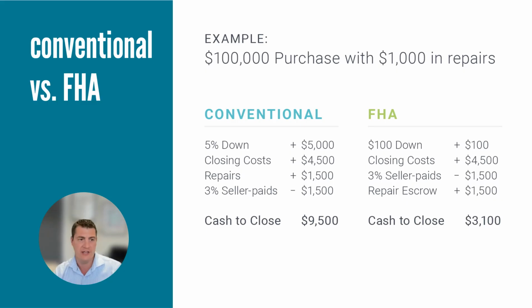So basically, you have one scenario on conventional where you need $8,000, and then another scenario with FHA, because we can do the $100 down, you only need $3,100. It works out much better from a cash to close standpoint for a buyer if we can do FHA. So FHA is a great way to finance these.